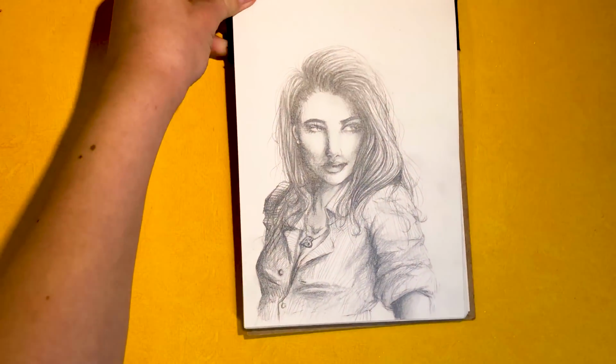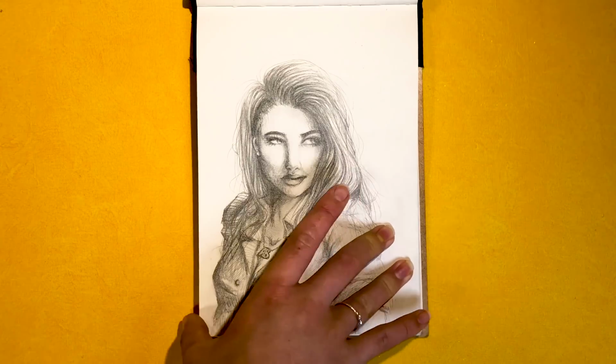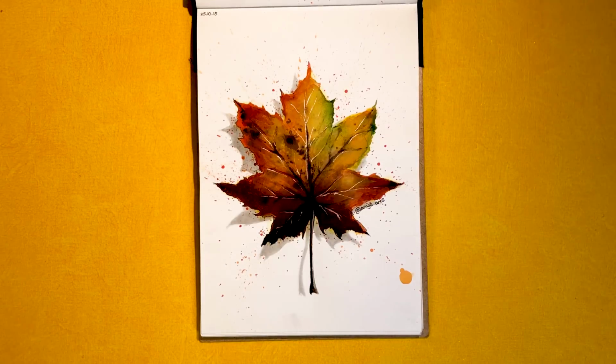Then this I spent way too long on for my own good, but I'm quite happy with it even today. I probably just ripped off some random photo from Instagram and then copied it. And then at this point I started to warm up. I was no longer too timid to use anything other than a 2B pencil.